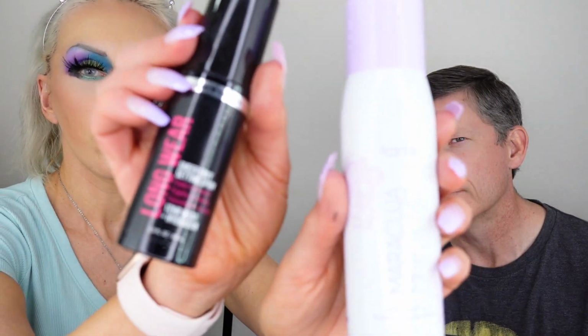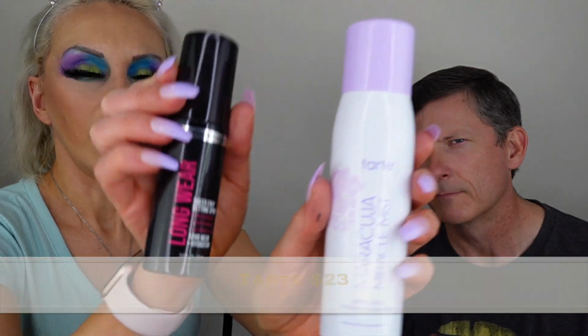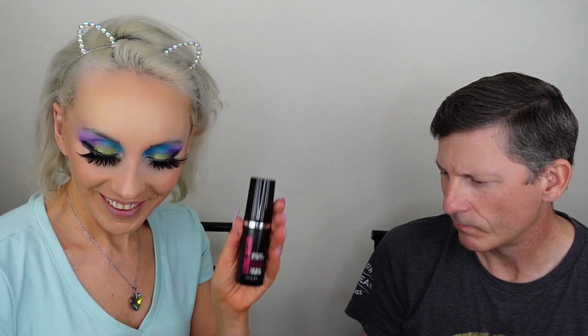The setting sprays, I got 2 setting sprays. I've got this and this, so that's the options. And I can spray a little bit on your hand. I'll have you sniff it. So which one's more expensive? This one's more expensive. He guessed it right, because I gave you a really shatty option. This one smells like crap, honestly. Like vomit. I got this in the Walmart box. So Tarte. Tarte smells amazing.